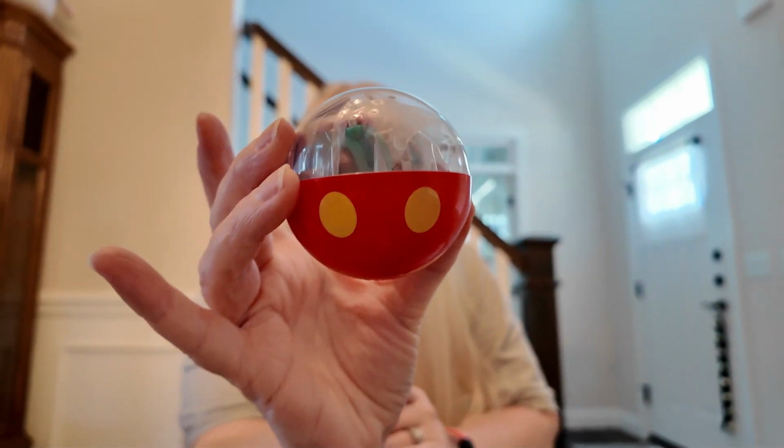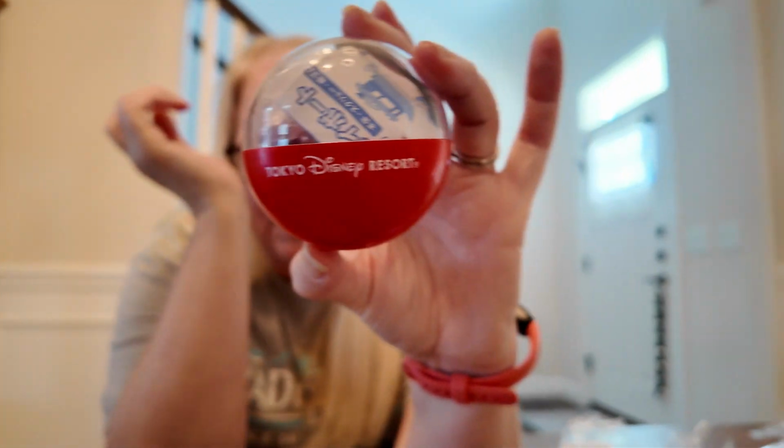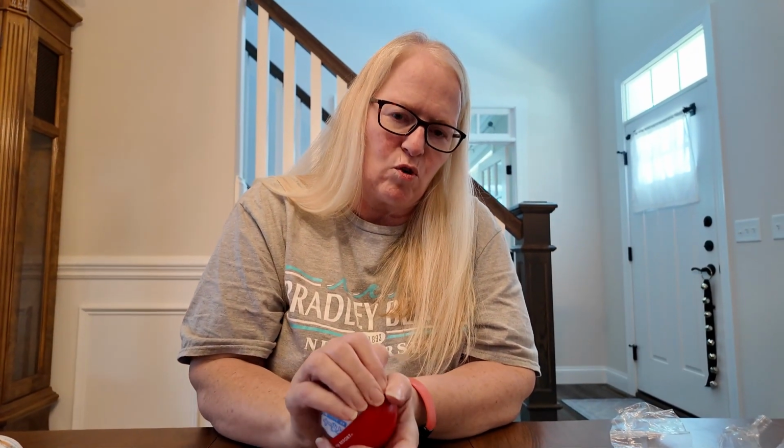So we removed all of this from the gacha because that would have been a pain to carry home. But we got some other gachas inside the park. We got three of them from DisneySea and two of them from Disneyland. And we kept these in their gacha because if you look at them, it looks like Mickey and it says Tokyo Disney Resort on the back of them. So these were the ride vehicles, and I hope I'm going to be able to open these. Steven had pulled all the tape off. Oh, there we go.